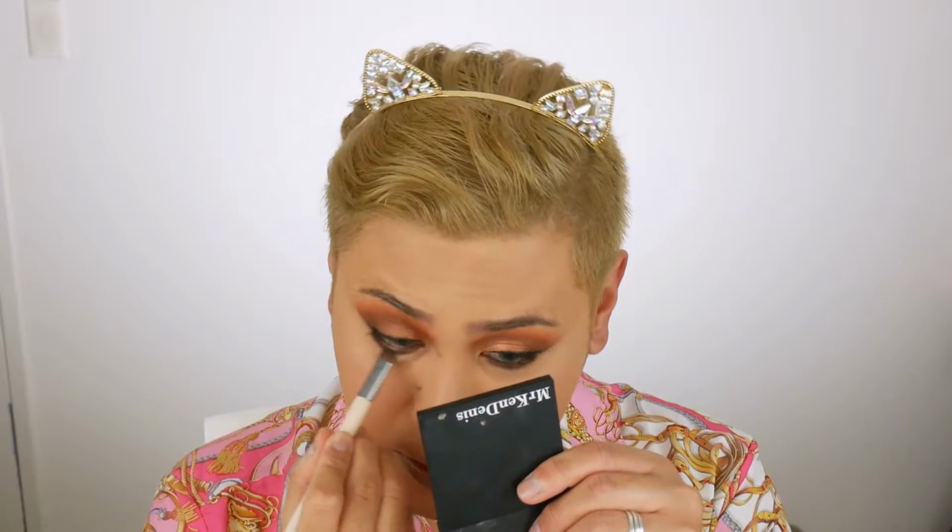Just going to take this brush from Eco Tools. I'm just going to use that smudger bit. Just going to try and smudge that lower lash line out a bit. This is my favorite go-to technique for lazy smudging underneath the eyes. It's just so easy. But I will try and smoke it out a bit just because I'm going to be using quite dramatic lashes. So I need the lower lash line to keep up with the upper lash line.